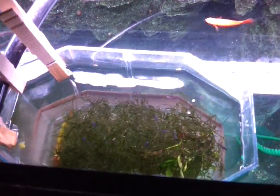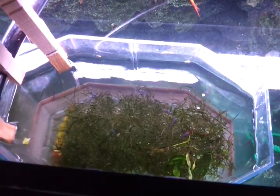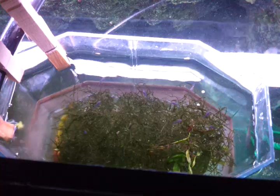And sorry for the focus, but as you can see, they're very small. I believe they're still hatching right now. I'm not quite sure which one is the mother. It might be that one there, or it might be that one there, but they're both kind of getting chased around, and I'm sure they're just dropping one or two at a time. But I did notice there were a few back behind here, so what I'll do is I'll just let them kind of do their thing, and I'll move the plants around every once in a while and see if I can't scoop a few more out.